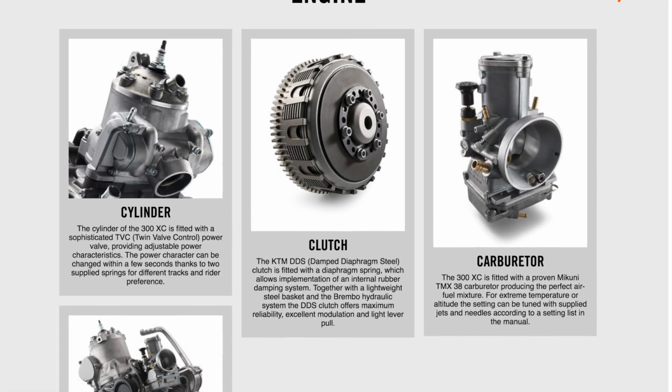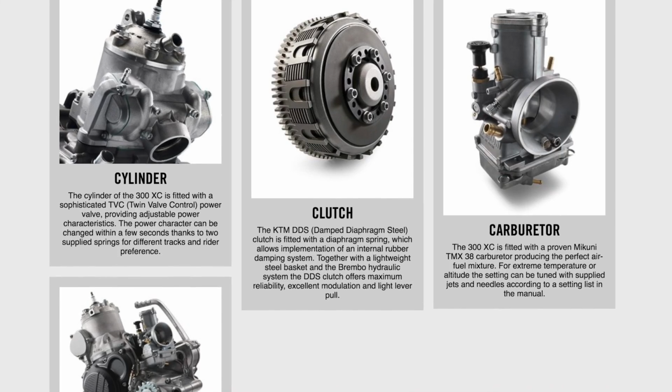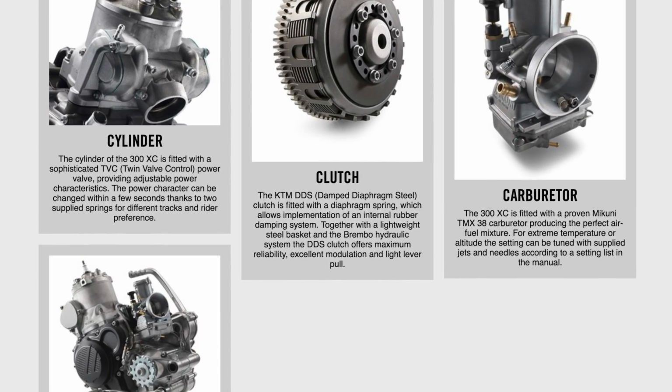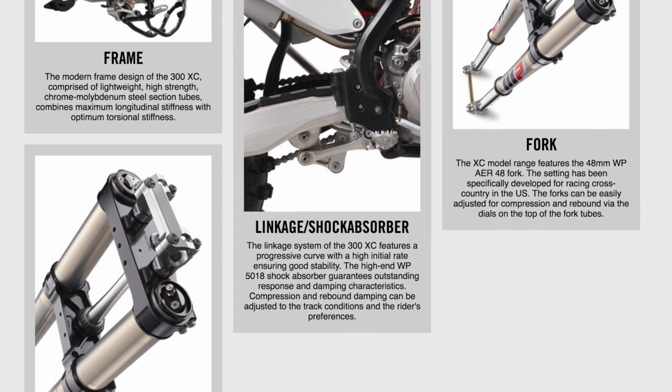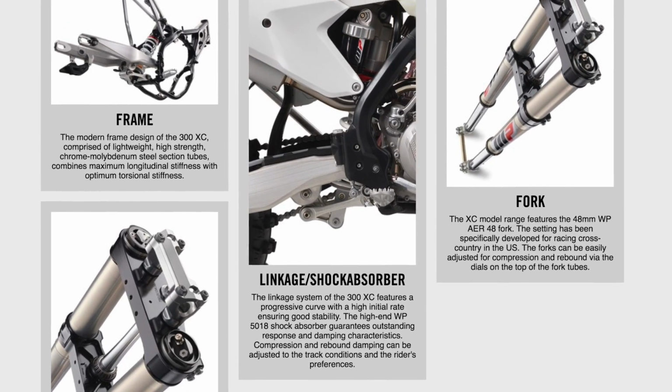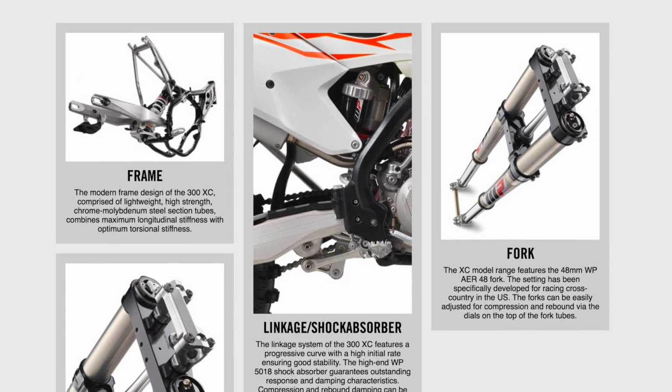A lot of you thought that I was on crack cocaine last week because I was so excited about the Husky bike, so I'm going to try to take it down a notch this week so I don't freak so many of you guys out. But essentially, there's been some major changes to the 2017 KTM off-road lineup.